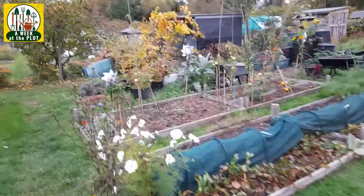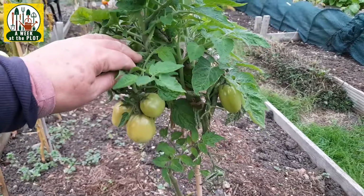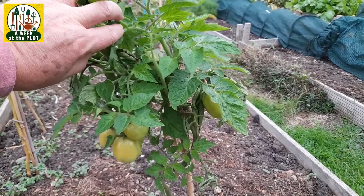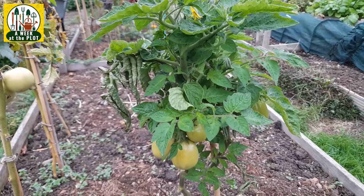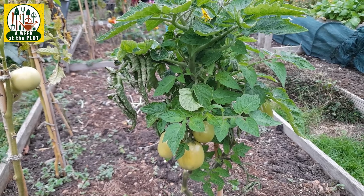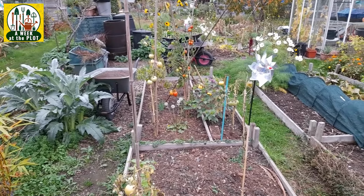And I was just noticing this tomato. This is one of the Croatian ones, Croatian plum. And look, it's still producing. I think I should get in there and take some shoots off, but it's producing. Maybe because it's Croatian, it's quite happy with a little bit of colder weather. But I think these will be coming out. The rest of the tomatoes will be coming out shortly.